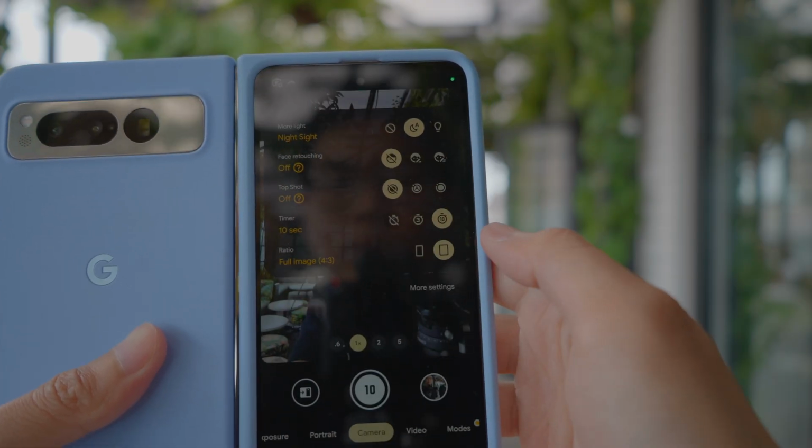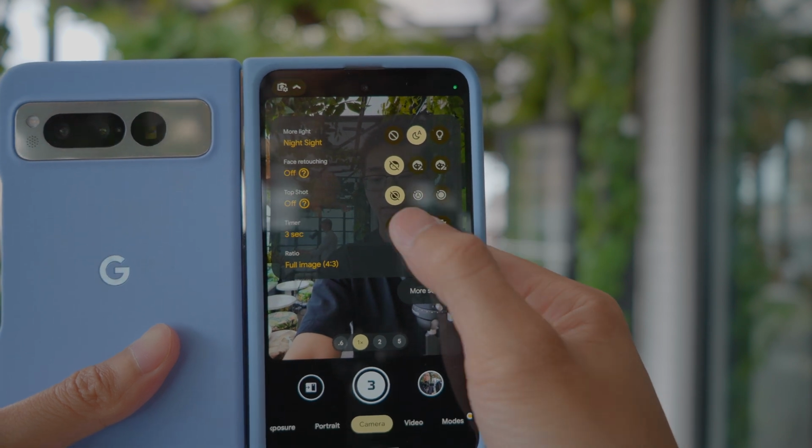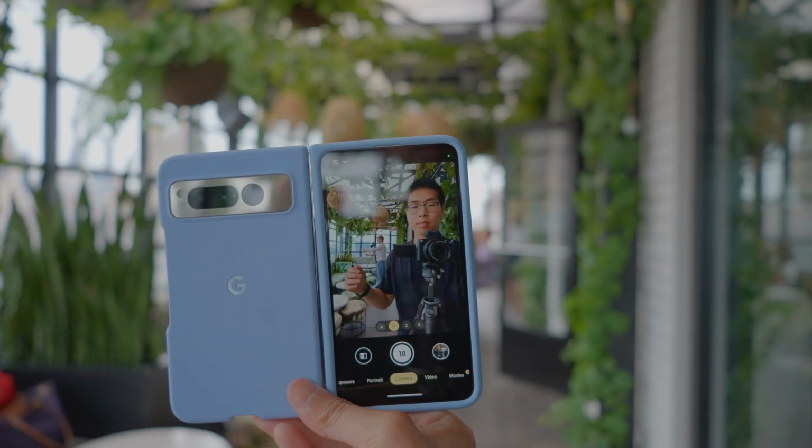And it is a Pixel, so taking pictures on any Pixel is generally really good. And also the camera experience is one of the easiest to use, and I feel like it's the most stress-free camera experience out of all phones.